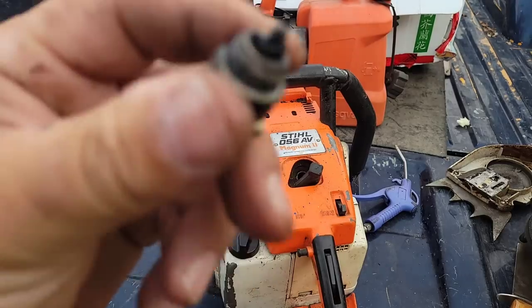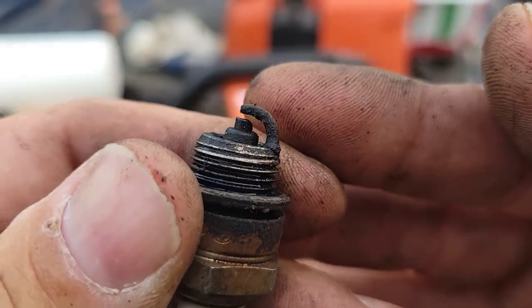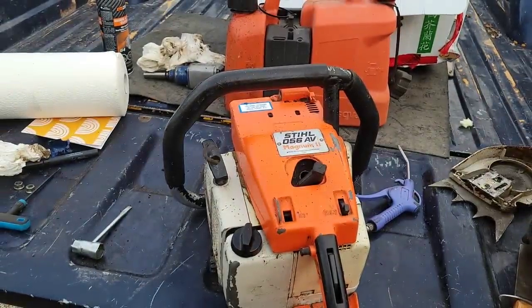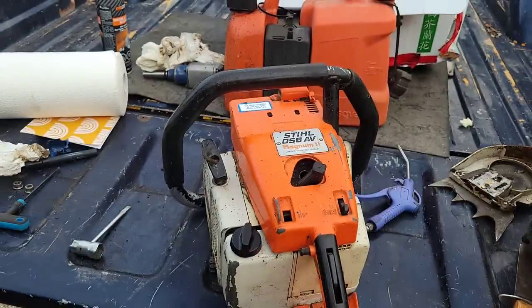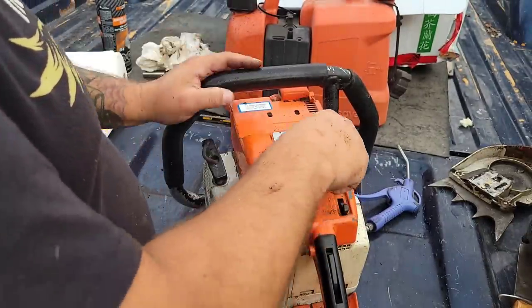I'm going to clean this up. You guys look. The spark plug's pretty ugly looking. Big gap in it. I'll gap it and clean it. Just give me a second. Here you guys go. Hit it with a bronze brush. Gapped it. Cleaned it. Now, I know these have the same ignition as the big Dolmar.